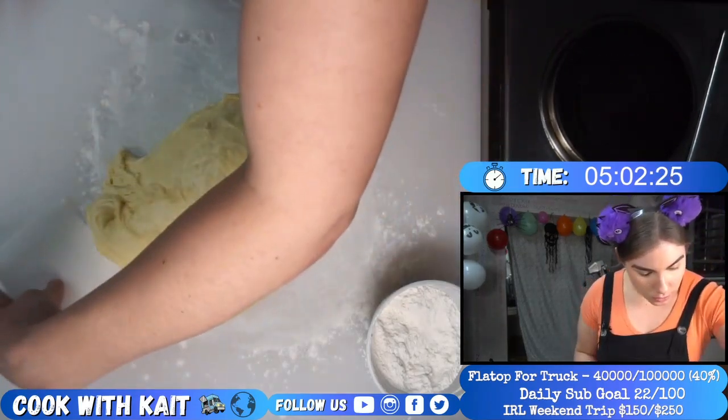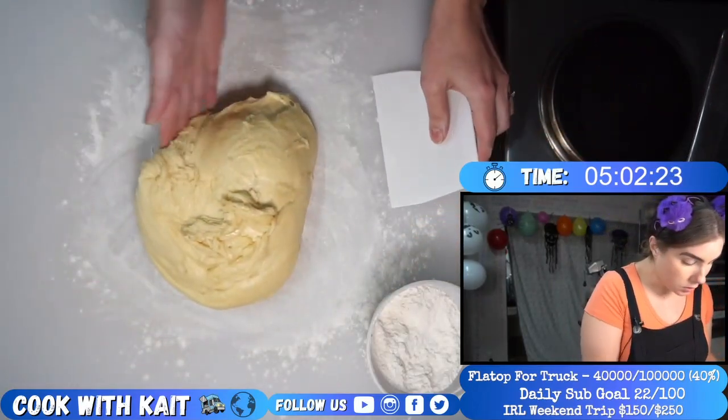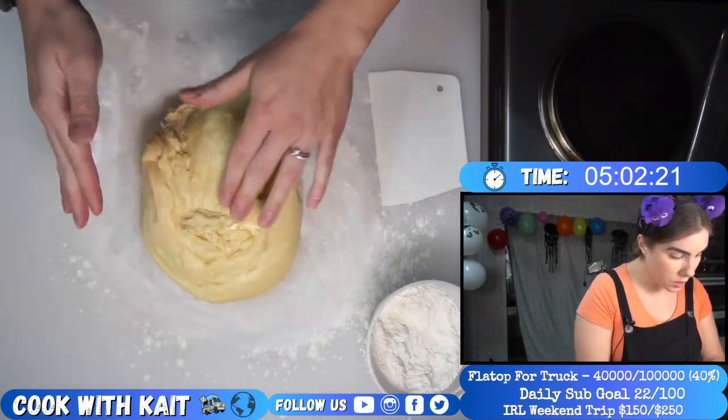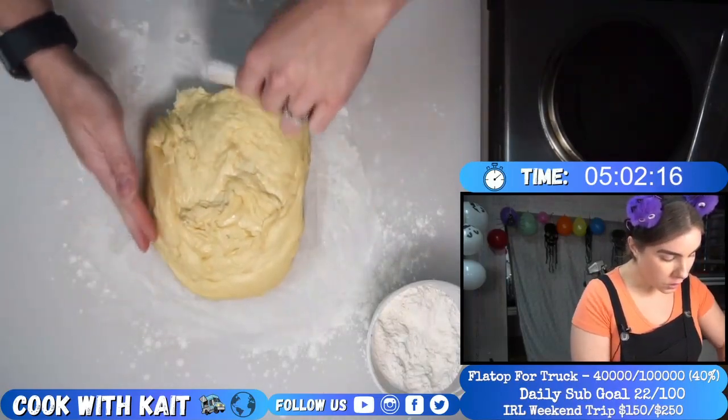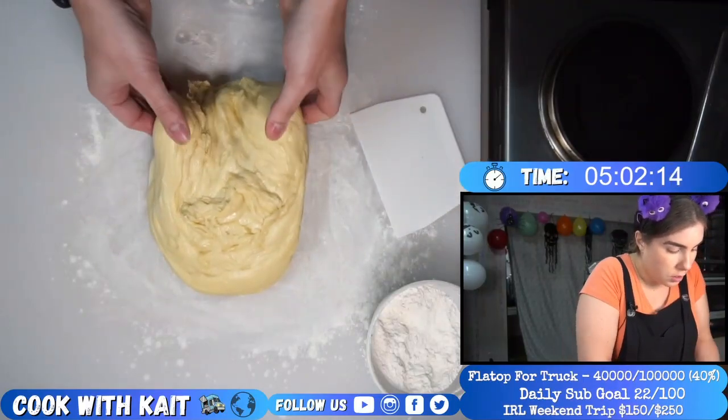Nice. Okay, so this is gonna get divided into six. And yes, it is a sticky, buttery dough. Just try and form it into an even shape here first.